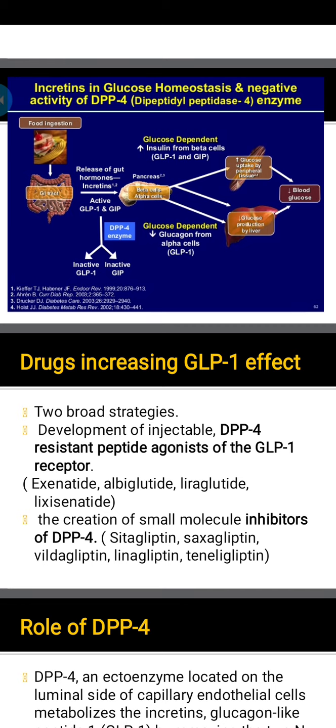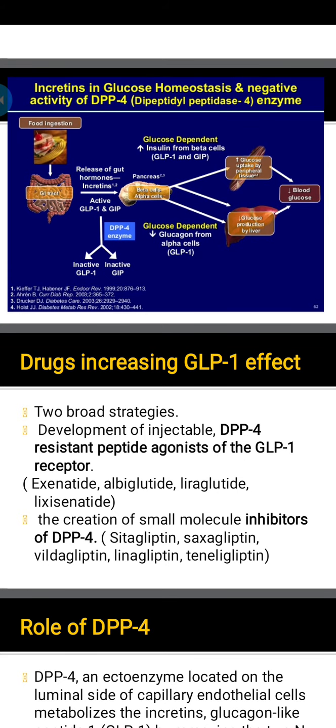So GLP-1 analogs, remember, are GLP-1 and they are not degraded by the DPP4 enzyme. That's why they are active. Otherwise, if GLP-1 is degraded by the DPP4 enzyme, then it is not active, or very short acting actually. So GLP-1 agonists are not degraded by DPP4, and as a result of that, they can have an enhanced effect of insulin release. Exenatide, albiglutide, liraglutide, lixisenatide, dulaglutide is also a newer addition. So exenatide was the first agent. Albiglutide, liraglutide, dulaglutide, these are the GLP-1 analog agents, and these are not degraded by the DPP4 enzyme.